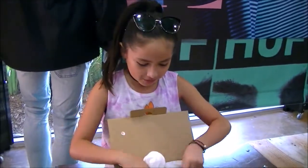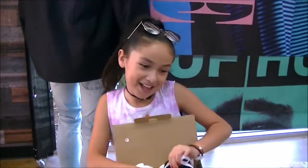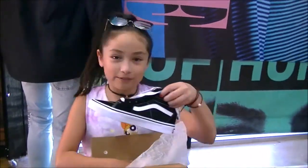Hey guys, so I just found some so cute shoes. They're a must to try on. So these are what they look like. I love them so much. I love high tops too. So this is just like perfect. I love these shoes.